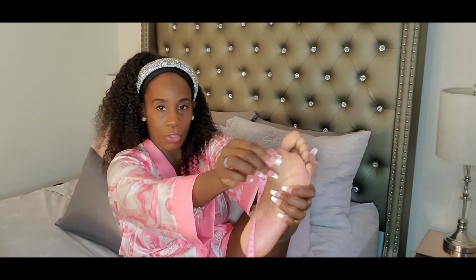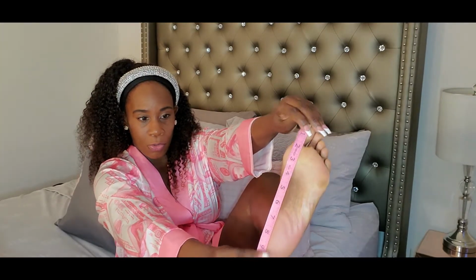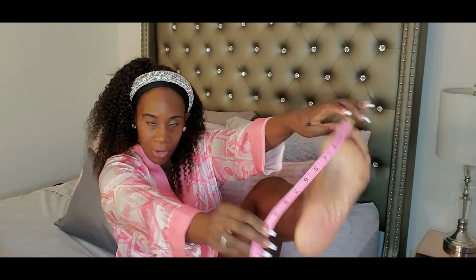Okay guys, so I have my tape measure right here, and it's pink because, as you can tell already, I love pink. Okay, so I'm going to measure my feet. I don't want to take the camera off the tripod right now. I just want to take it off when I try them on. So you're just going to have to trust me with the measurement of my foot, unless you can see it here. Let me show you, from this part of my toe to the back of the heel, right about here.